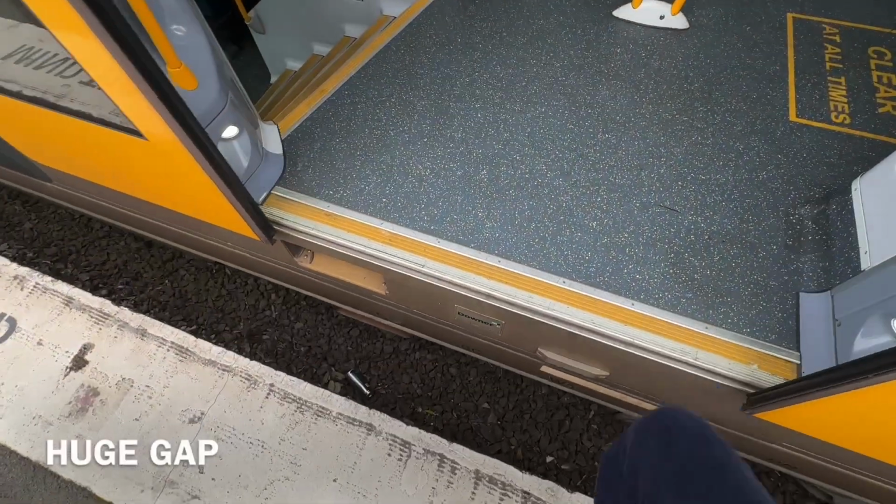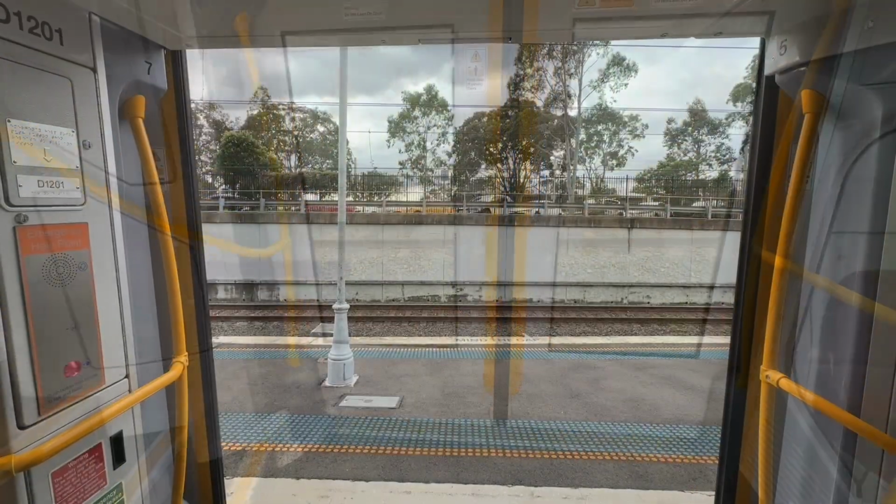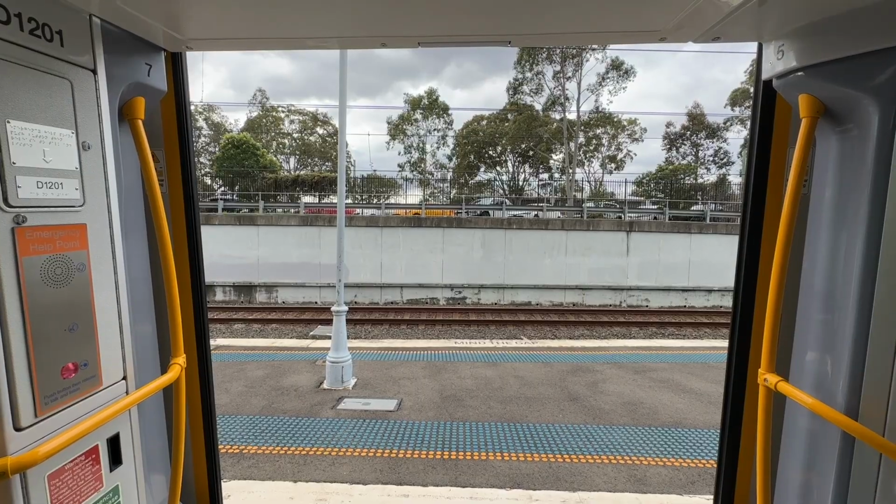This station is Narwee. Doors closing. Please stand clear.